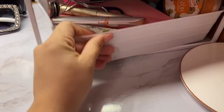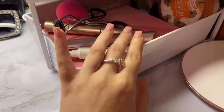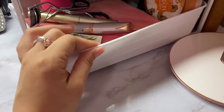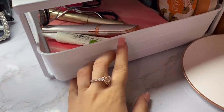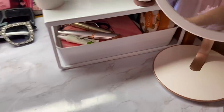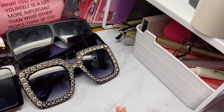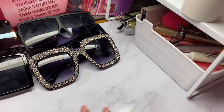And right here, I just have all my everyday makeup, y'all. Like, everything I need to get ready, it's right here. So it's really easy to just take this out, use all my makeup, and then just put it back in right there. So I really like that. Jennifer had that great idea. And then at the back, I have my reading glasses and just some extra sunglasses.